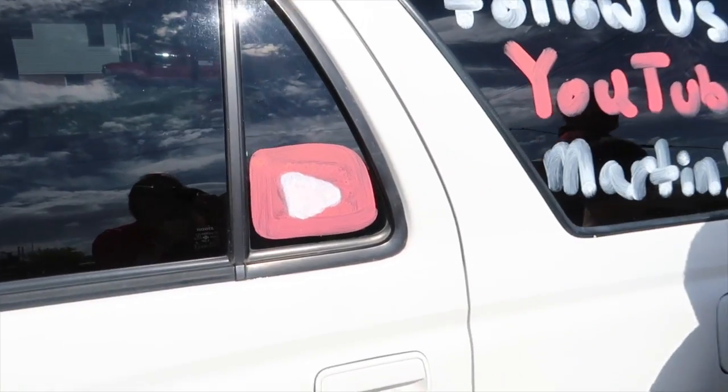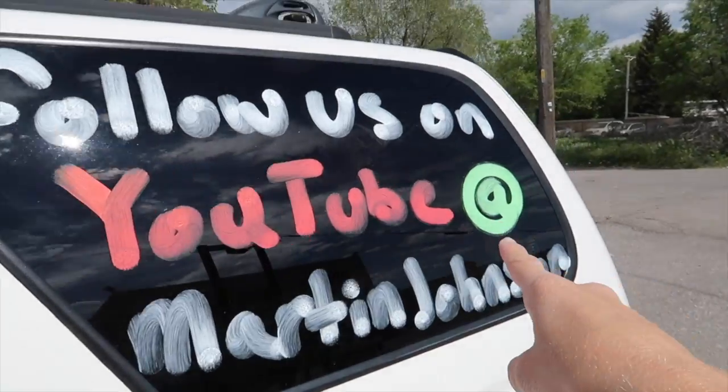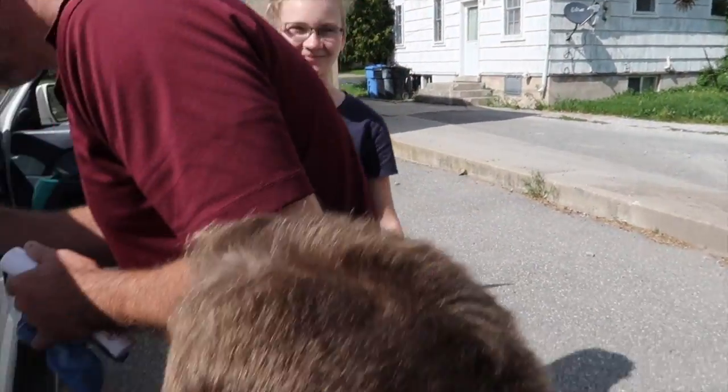Getting a new do. This time we changed it up and put the little play buttons on the side, and we're using an app because some people are confused about where we want them to follow. They think we want them to follow the car. That's funny, huh, Sarah? Yep. Huh, Seth? That's funny.